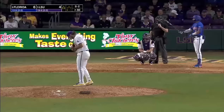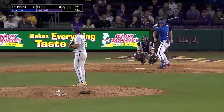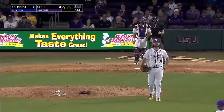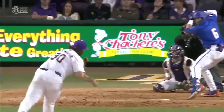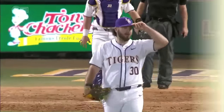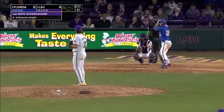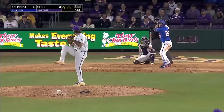These Gators have been resilient. LSU was cruising along with a 4-2 lead through most of the back half of the game. But then came the 8th, and then came the 9th, and then came the 11th. Yeah, no quitting the Florida Gators, never has been. They fought their way back and now have a two-run lead. A little backdoor breaking ball by Nate Ackenhausen. Well, he has tied a season's high with 6 strikeouts. His career high is 7. And that came against Tennessee last year in the College World Series.